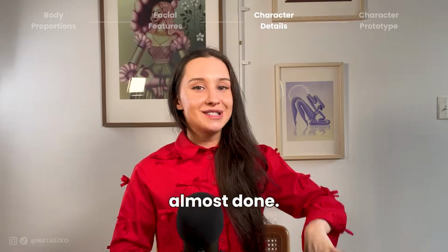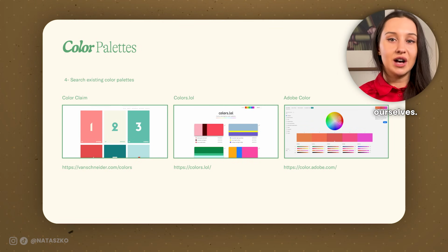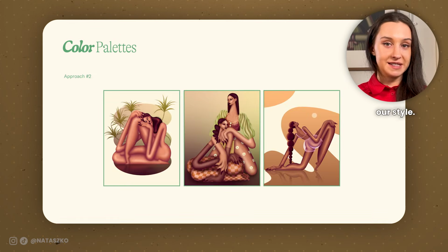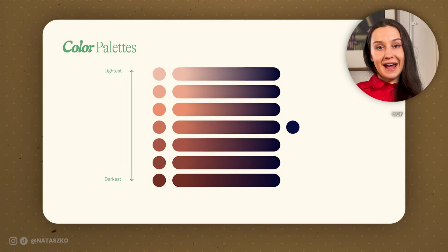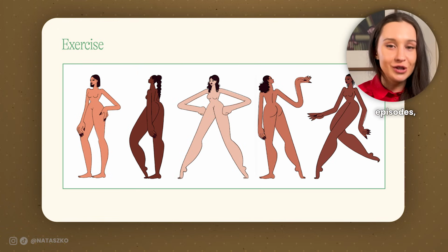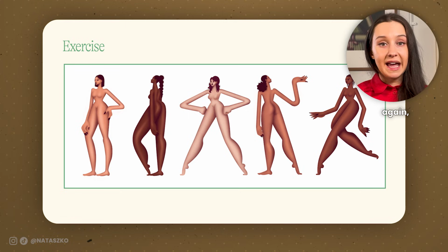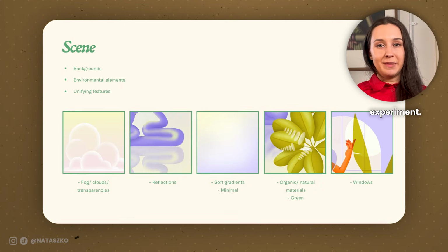All right, so we're almost done. Now it's time to figure out some of those extra little details for ourselves. Things like color, shading, and texture, what medium, aka software, we should be using for our style. Some of the scene elements, so what are the things that go around our character? Each of these topics on their own could be their own episode, so please let me know if there's a specific one that you would like me to expand more on. But essentially, again, I want you to draw heavily from your style manifesto and just experiment.